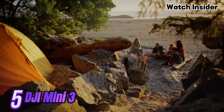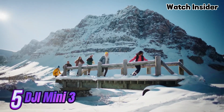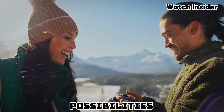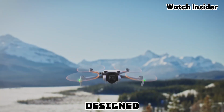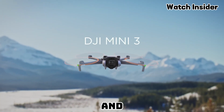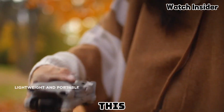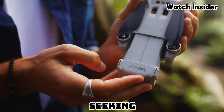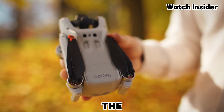Number 5. Introducing the DJI Mini 3, a powerful yet compact drone that redefines the possibilities of aerial photography. Designed with cutting-edge technology and a host of advanced features, this drone is perfect for both professional photographers and enthusiasts seeking to capture stunning visuals from the sky.